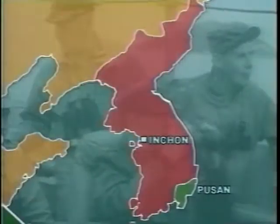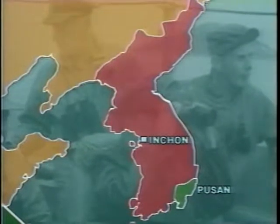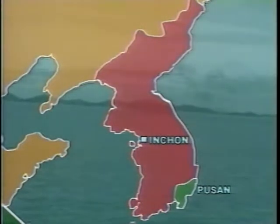MacArthur turned to his experience of amphibious landings and decided to send the Marines ashore at Incheon to cut the North Koreans off. They could then be squeezed between the Pusan forces breaking out and the forces at Incheon breaking in. The landings at Incheon went ahead on the morning of the 15th of September.